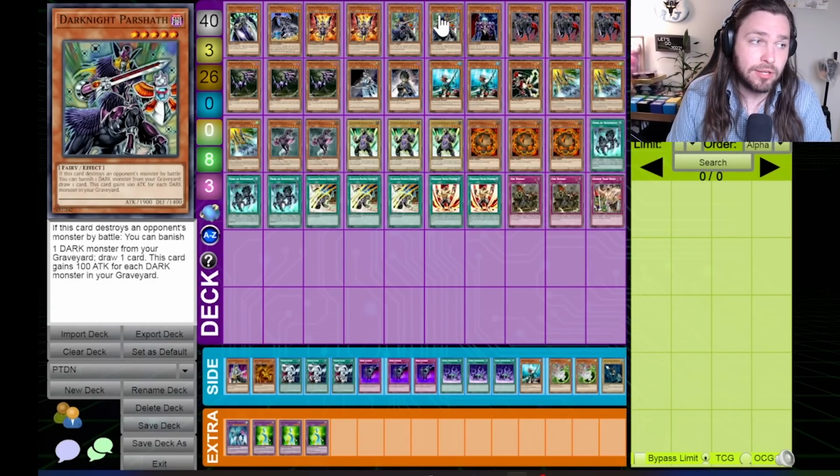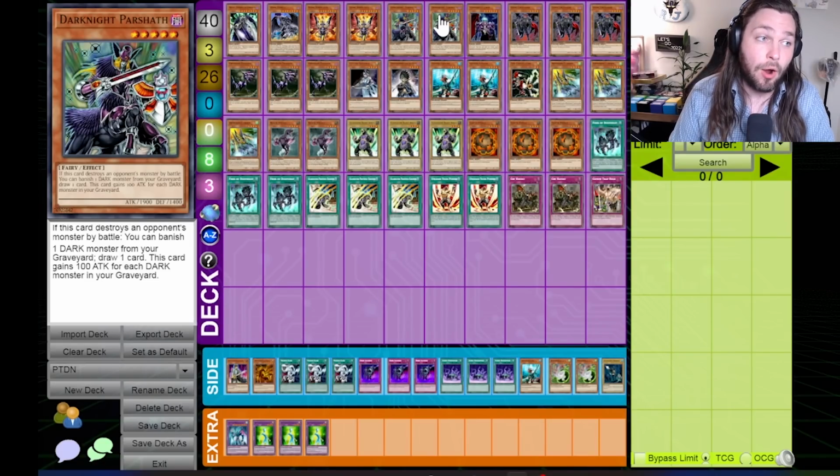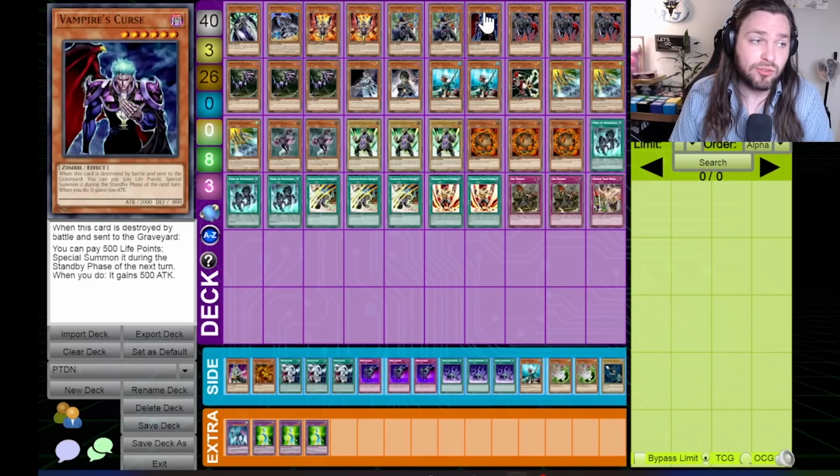Next, we have Double Dark Knight Parshat. This card is very strong in and of itself. If I have enough dark monsters in the graveyard, there are very few cards that get over it, plus it gets me pluses, which is really cool. Even at its base attack points, it takes an Andal or a Velocity to get over it, which, if you get the +1 off of it, you're probably fine with that anyway. Vampire's Curse is extremely strong. If it's destroyed by battle, it comes back and it gains 500 attack, which is crazy.